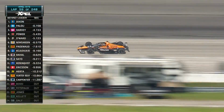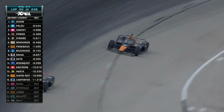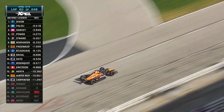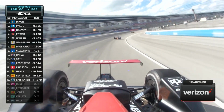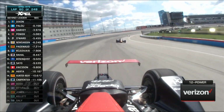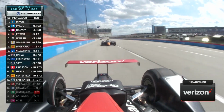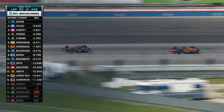And you don't know, guys that are watching this at home, that banking is so steep and it flattens out so fast. If you even touch that, the car will just snap sideways immediately. And when we get you the in-car view of this, watch his hands. Well, Pato O'Ward was on the white line with his left sides, and like you said, Paul, another inch, and it goes from 24 degrees to, frankly, 0, and it can weight jack the car and send you backwards instantly.